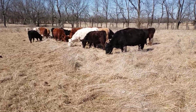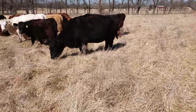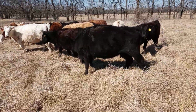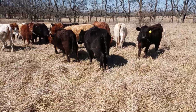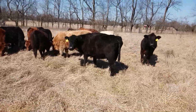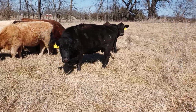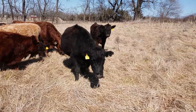Here we are at the farm behind the house. This old cow here, she's one of the 3 cows in this group. She's got long toes in the back. 2 of the black cows got bad feet. Didn't breed back, so that's why they're in this group.